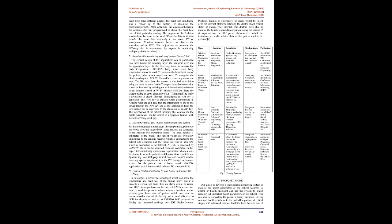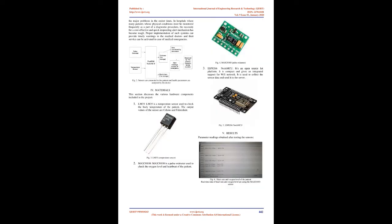2. Internet of Things, IoT, based smart healthcare system. For monitoring health parameters like temperature, pulse rate, and blood pressure respectively, 3 sensors are connected to the Arduino FIO transmitter board. The SPI module is connected to the board. The sensed values are wirelessly transmitted to the Arduino receiver, which is connected to the patient-side computer, and the values are read in LabVIEW, which is connected to the Internet. A URL is generated by LabVIEW which can be accessed from any computer.